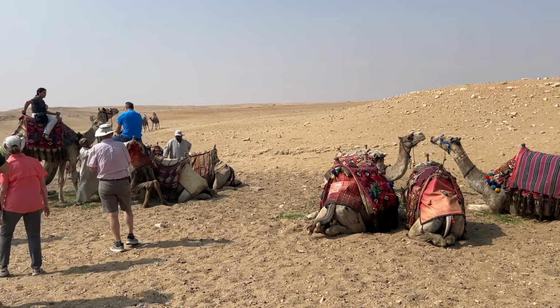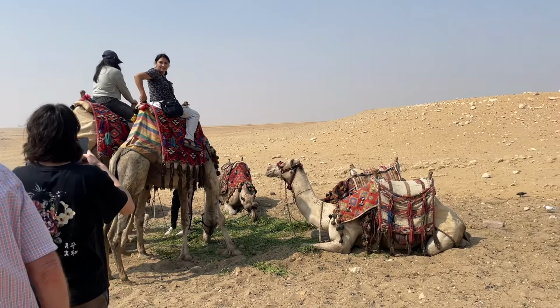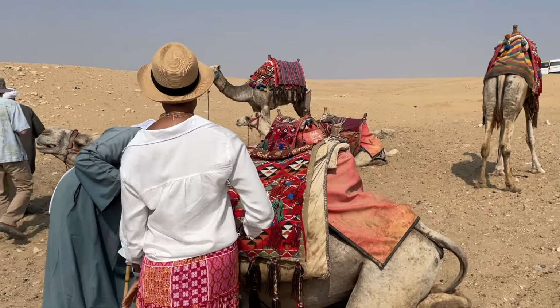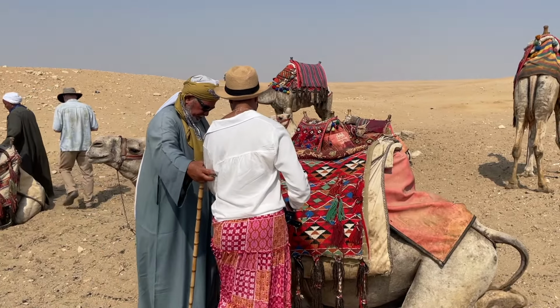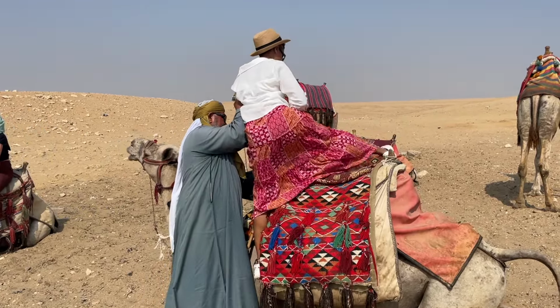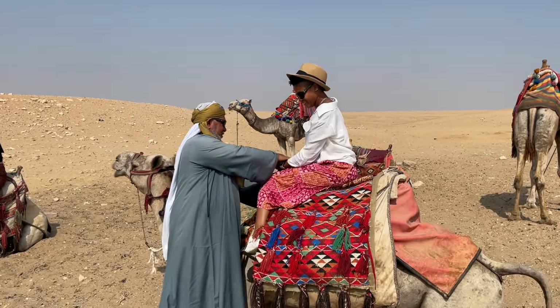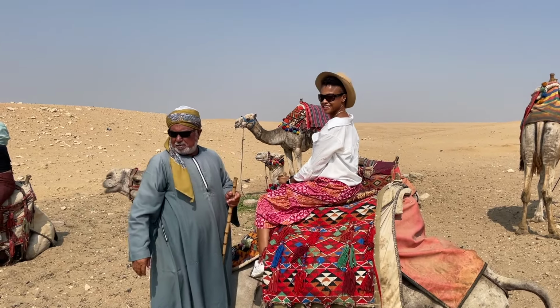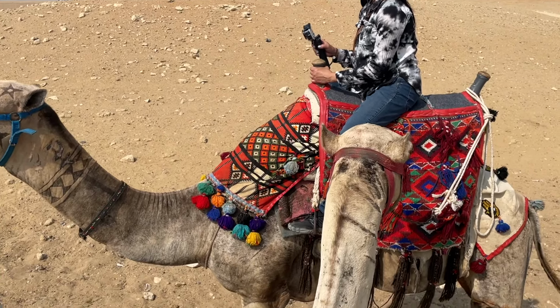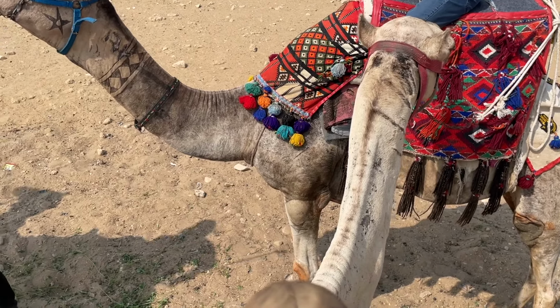These camels over here trying to fight. That's Savon's boo right there. My friend is about to get on her camel. Go ahead, Savon. I'm on a camel.